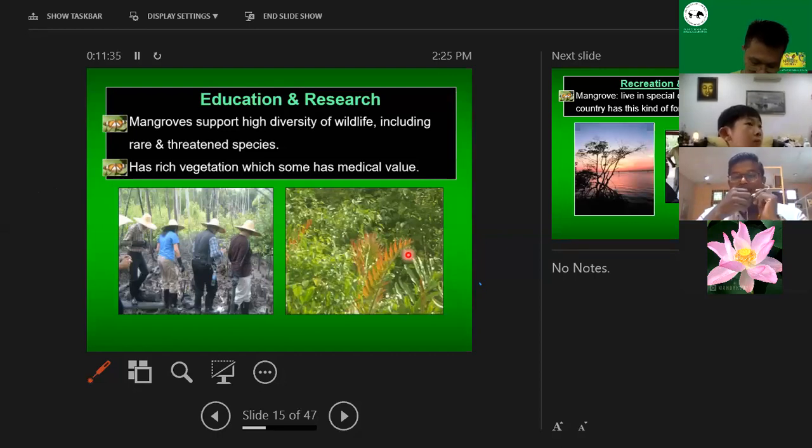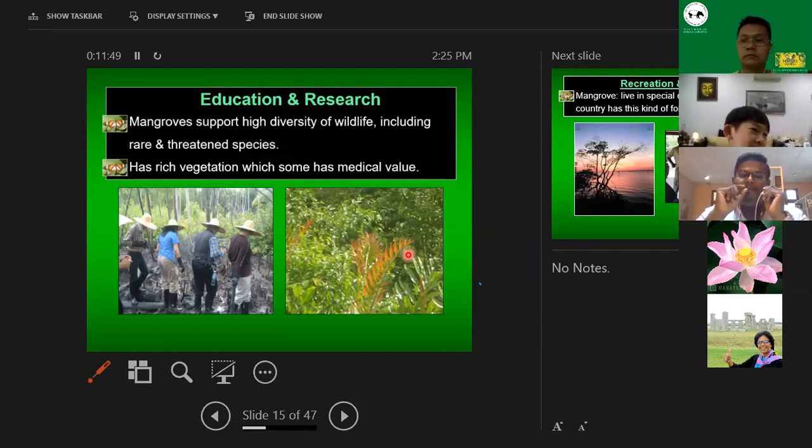Even though technology has improved so much, if you go to any hospital, clinic or pharmacy, they're still giving the charcoal tablet. If there's any problem with food poisoning, anything, then this charcoal tablet comes from the mangrove.